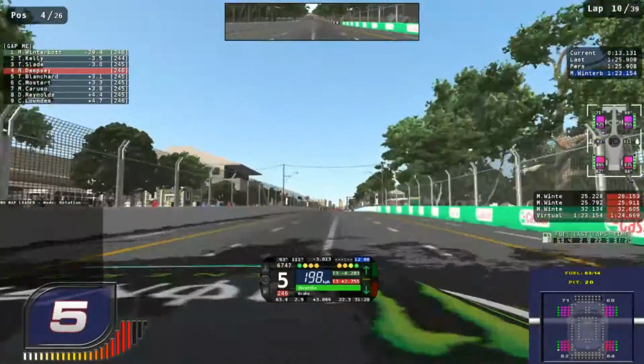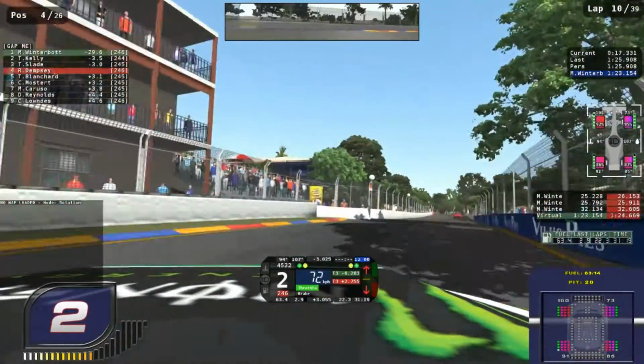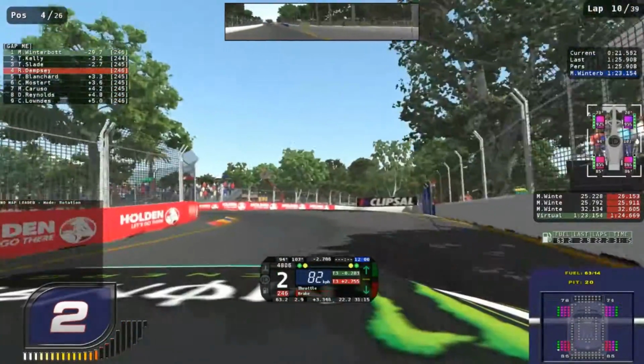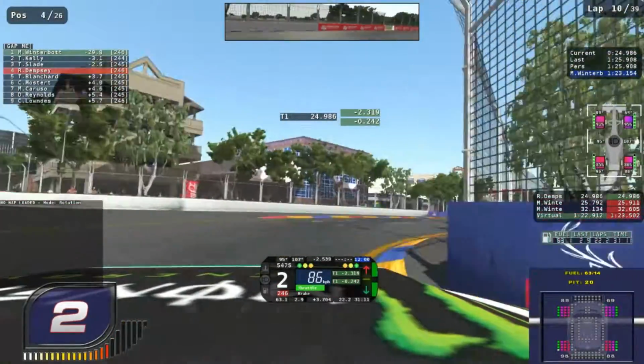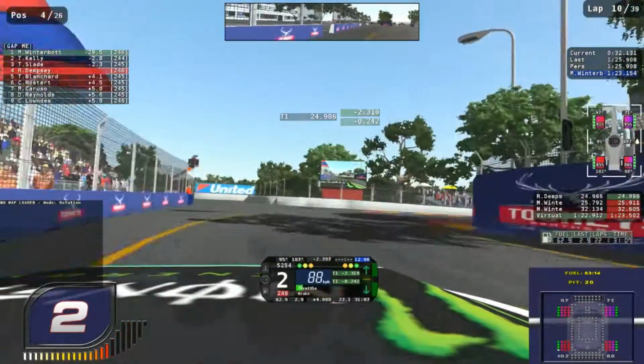So Tim Slade and Todd Kelly in front. Tim Slade in the Holden, Todd Kelly in the Nissan Altima. Now starting to attack them curves. I'm not backing off of the curves. We set the fastest first sector time as well, with the space, the open air we've got.